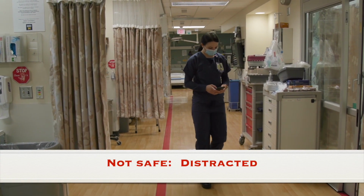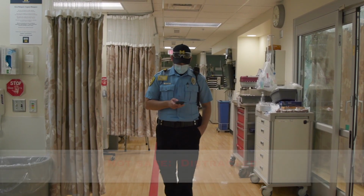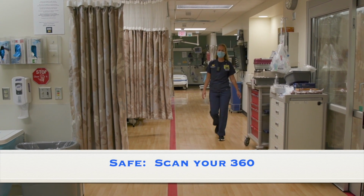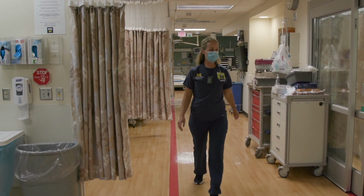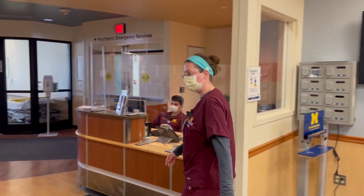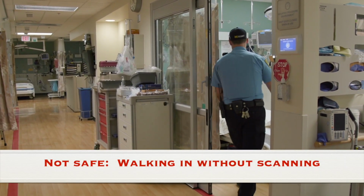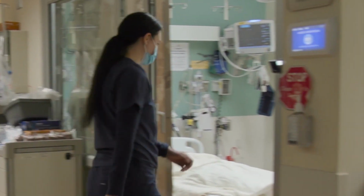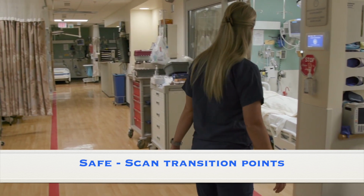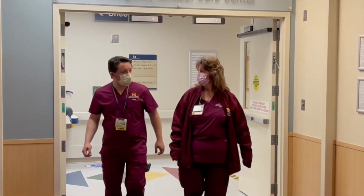When you are distracted, you may not notice potential hazards. Scan your 360 using all your senses. Check in all directions for anything unusual or possible risks, especially at transition points, into or out of rooms, hallways, or even buildings. Doing this gives you information about the area you are about to enter and reduces the risk of the unknown.